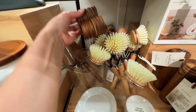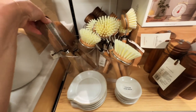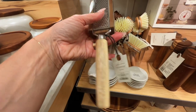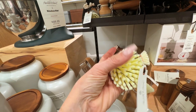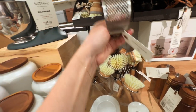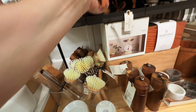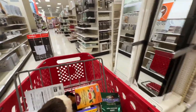What's this? Oh. Napkin rings. Grater. Cheese grater. Okay. Little dish brush. Garlic, yeah, garlic press. These are pretty. Okay, let's go and look at the kitchen section.